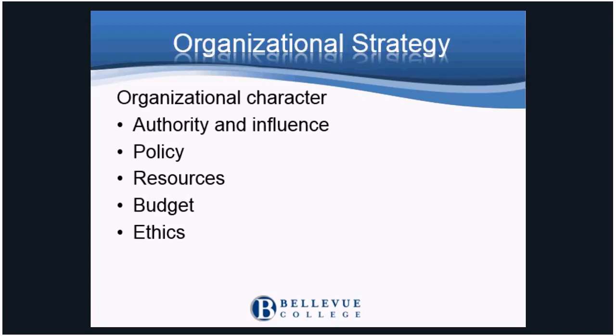Project managers need to use more influence because they're not typically in a role of authority, especially in healthcare organizations. But both healthcare leaders and project managers need to be mindful of how authority and influence work. Healthcare is greatly impacted by policy, and adherence to and the enforcement of policy defines character as well. How resources and budget are assigned and managed impacts character as well.